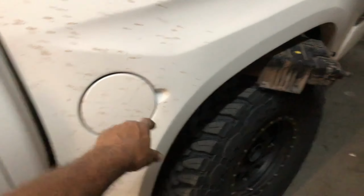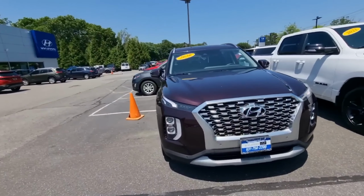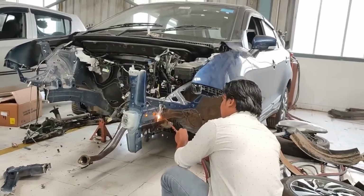One sneaky trick: open the gas cap door. Many sellers forget to repaint inside, so if the color doesn't match the rest of the car, chances are that vehicle has had some major bodywork.